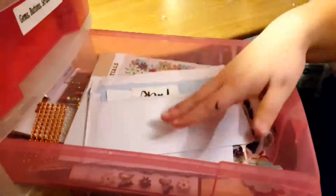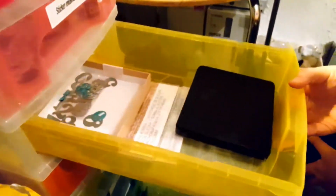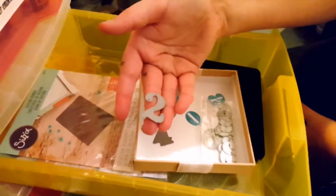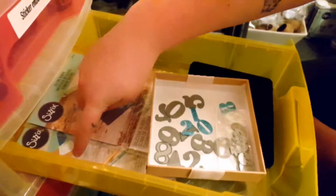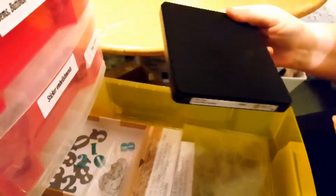Yeah. So that's that drawer, which is pretty much a mess. The next one is my Sizzix accessories, which isn't a lot of them, but I needed somewhere to keep all of these. So I've got the normal sized numbers and then the smaller numbers. And then I've got some silicone rubber and some cutting pads, some backup ones. Then I've got my bow cutter shape and the two.